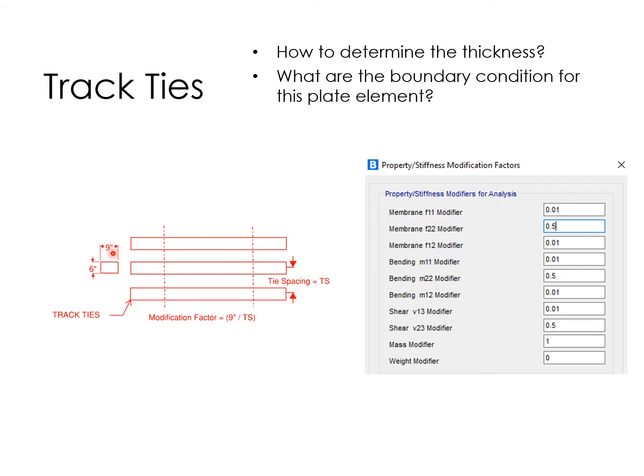That would mean 9/18, you get 0.5. So that would be the reduction factor that we should apply to the member stiffness modifier. So we actually apply that to the axial, vertical shear, and also to the main moment. And for the other direction, we pretty much reduce that to 0.